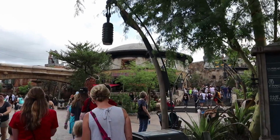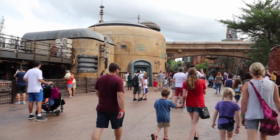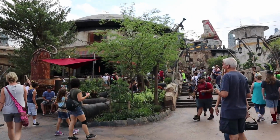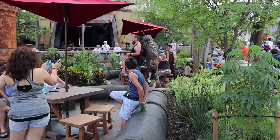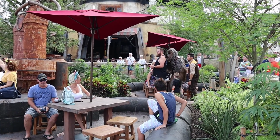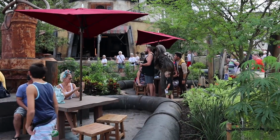Alright, so do you see Chewie hiding back there? There's a very good reason he's hiding, because there are stormtroopers interrogating somebody over there. So Chewie's trying not to be spotted. Now Chewie's using a very tall guest as a human shield. He could be in trouble if they turn around. Oh, they're starting to move. Oh, shoo! He's lucky. Stormtroopers are walking away. I think he's safe.